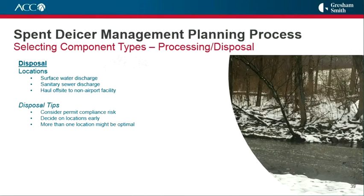It's also important to decide on the disposal locations early, because those locations are really the ones that are going to set the limitations on how much you can discharge, and it's difficult to evaluate what you need to do in terms of treatment and storage and collection and all that if you don't understand where you're going to be sending the water.